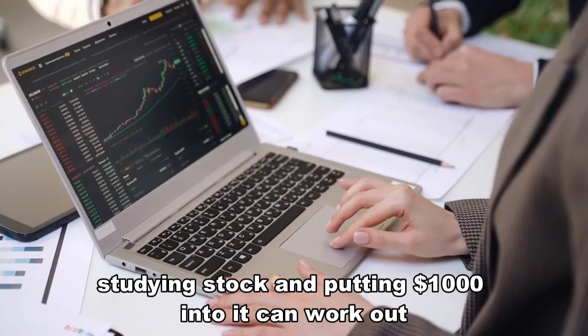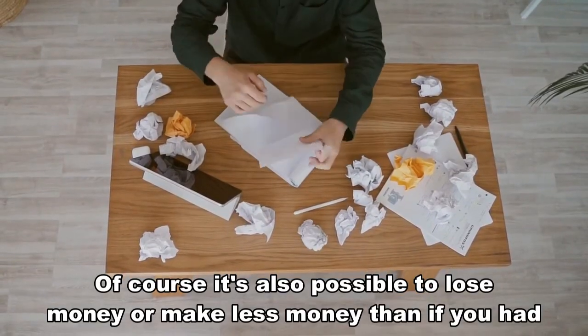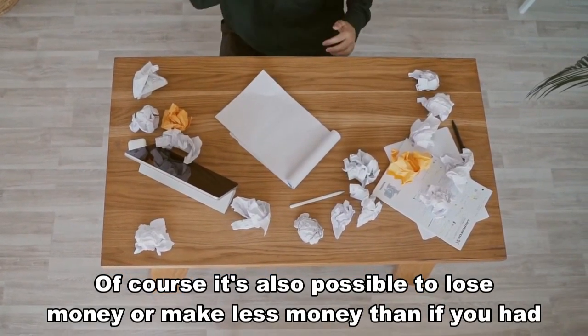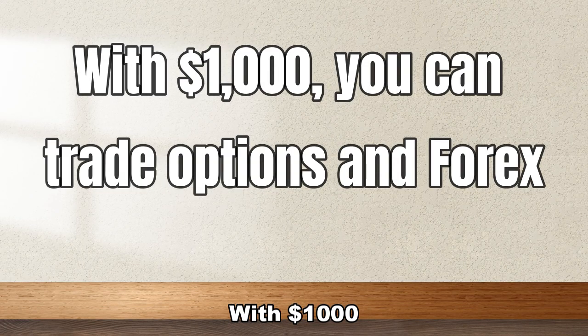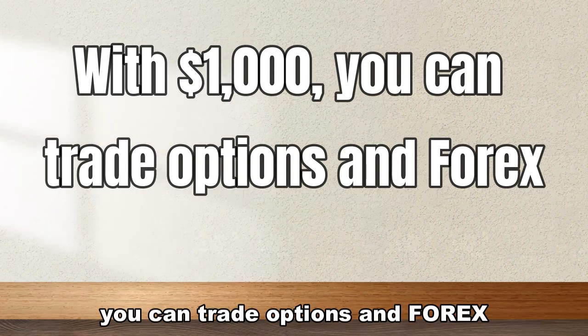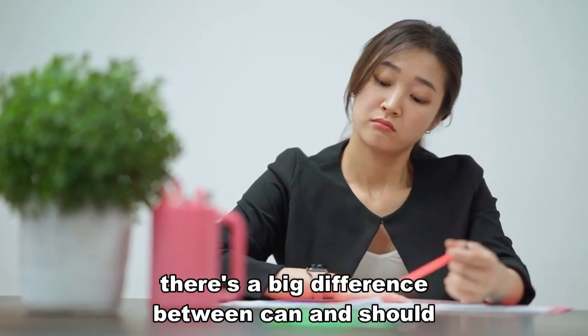Still, studying a stock and putting $1,000 into it can work out. Of course, it's also possible to lose money or make less money than if you had invested in an ETF that included the same stock. With $1,000, you can trade options and Forex. When it comes to investing $1,000, there's a big difference between can and should.